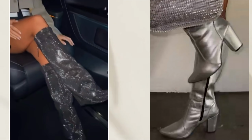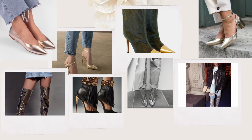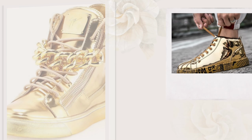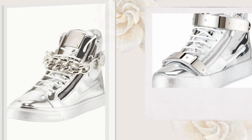Metallic tall boots. For a bold and distinctive look, metallic tall boots are ideal for parties or evening outings. You can pair these boots with short dresses or leather skirts for a stunning appearance. A metallic blue or silver color beautifully complements these pieces, and don't forget some metallic jewelry to complete the look.